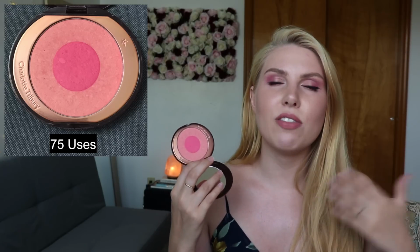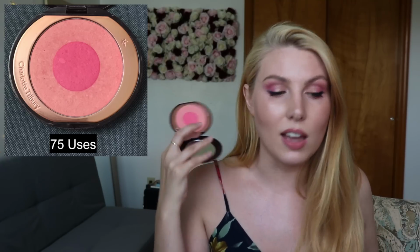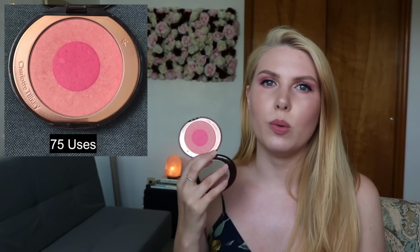So I think if I had thought about it more, I would have gone with a more nude color just so I could wear it more, because this is the most expensive blush that I own. I do love it still. I've worn it 75 times, so clearly I like it enough to wear it a lot. But looking back, spending so much money on a blush, I would have rather invested in a color that is more everyday, more appropriate for everyday.